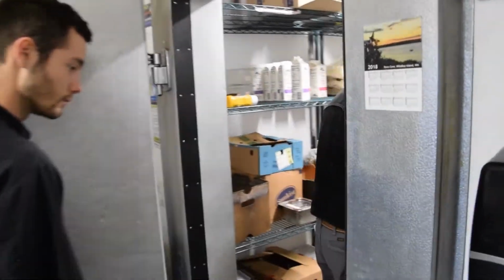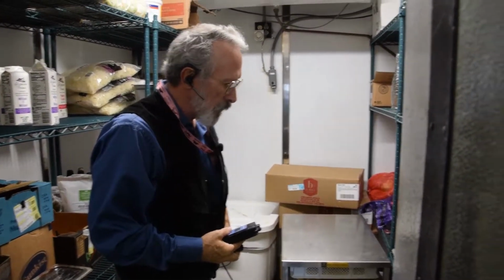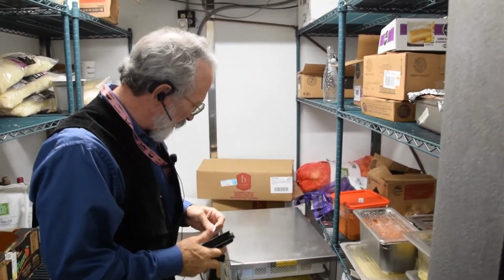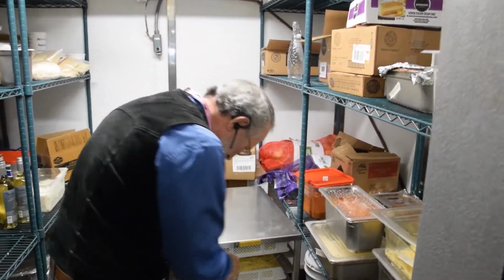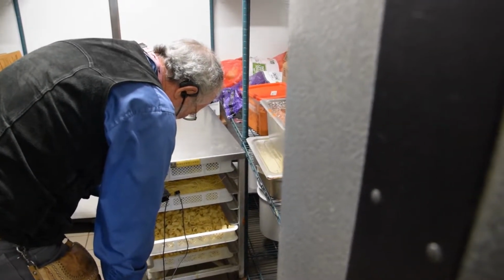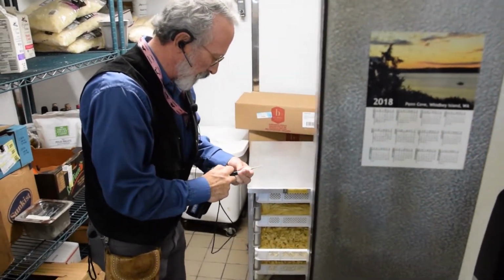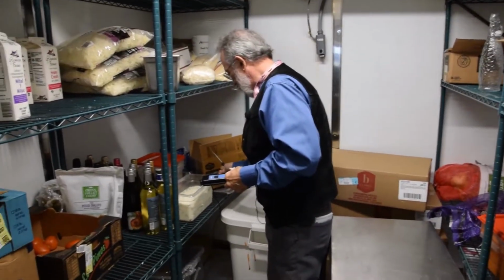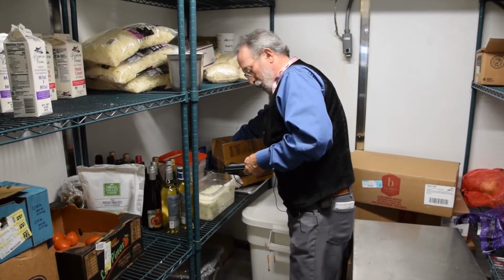Critical temperatures, the minimal control temperatures for bacteria, is 41 degrees or below, and for hot holding it's 135 degrees or above. When you're cooking poultry, turkey, chicken, any stuffed meats or any injected meats or casseroles with meat in it, you cook it to 165. If you're cooking ground pork or ground beef, or a chopped up steak, then you cook it to 155. And all other food items you'll cook to 145. This is your fish, your pork chops, etc.